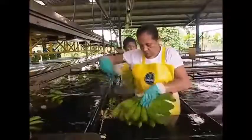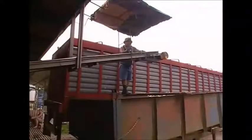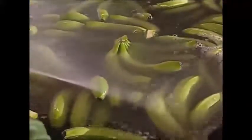Any that fail are thrown onto the waste conveyor, but they aren't discarded. They'll be used to feed local livestock or sent to be processed into baby food. The remaining bananas are then sent off for another bath, which kills off any spiders who may be trying to hitch a ride to a supermarket near you.